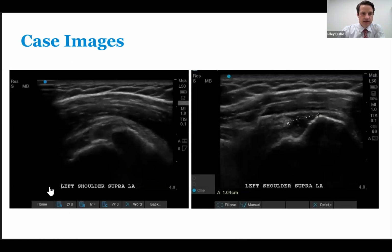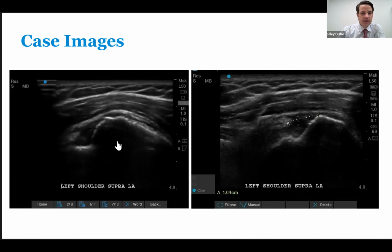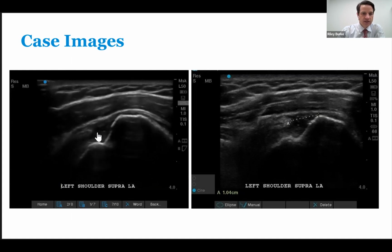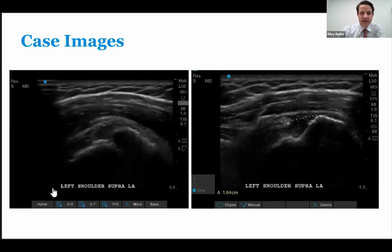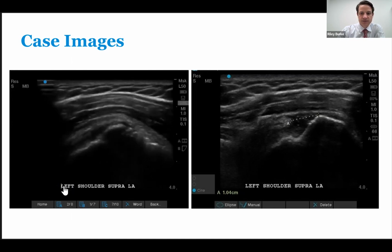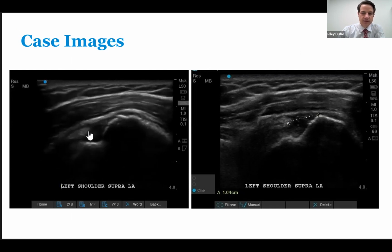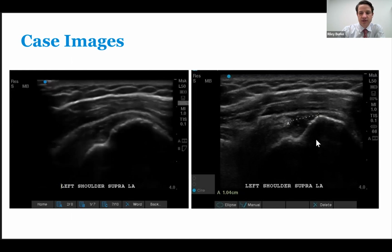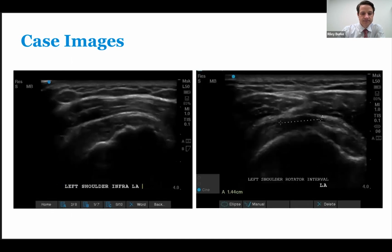Transitioning from the subscapularis, we'll go to the supraspinatus. And in long axis, you can appreciate this large hypoechoic defect at the footprint with this hyperechoic tendon stump, which is consistent with a complete tear of the supraspinatus with retraction, which we measured at approximately 1.04 centimeters in this still image on the right.